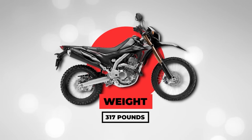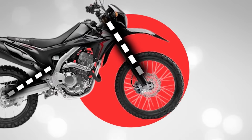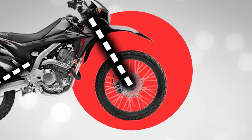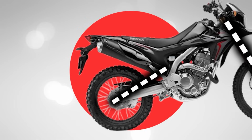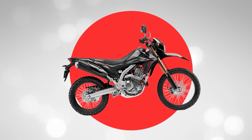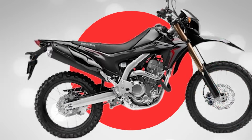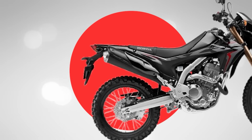With a wet weight of 317 pounds, this dual sport is impressively nimble. Suspension duties are managed by a 43-inch inverted front fork and a Pro-Link rear monoshock, both offering long travel for confident off-road handling. Braking comes via a single disc up front and one at the rear, giving you solid, predictable stopping power even on uneven surfaces.